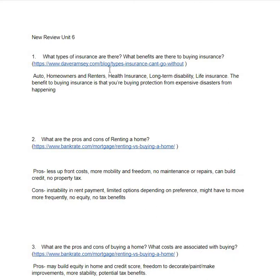Health insurance pays for health-related expenses that you have. Long-term disability pays you a certain percentage of your income should you be injured and not able to work. Life insurance pays a beneficiary if you were to pass away. So it's typically used when people are working and they have families that are dependent upon their income, to where if they pass away, that life insurance is there to pay for that lost income.